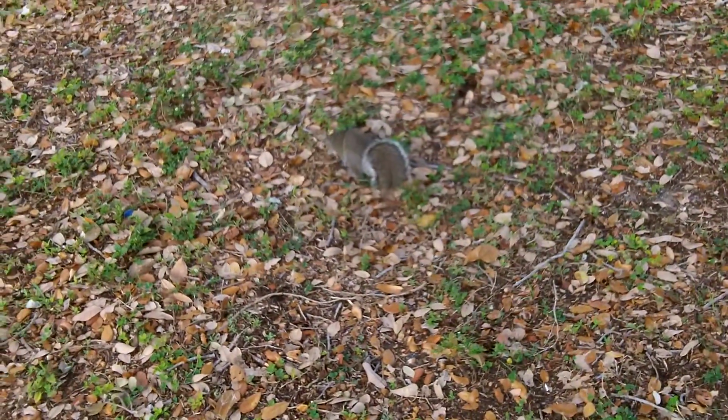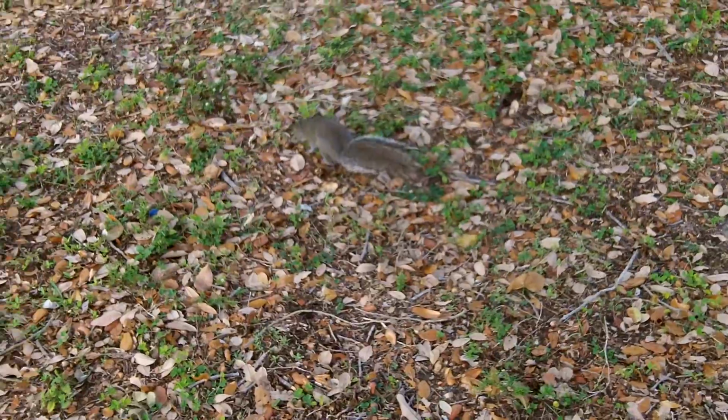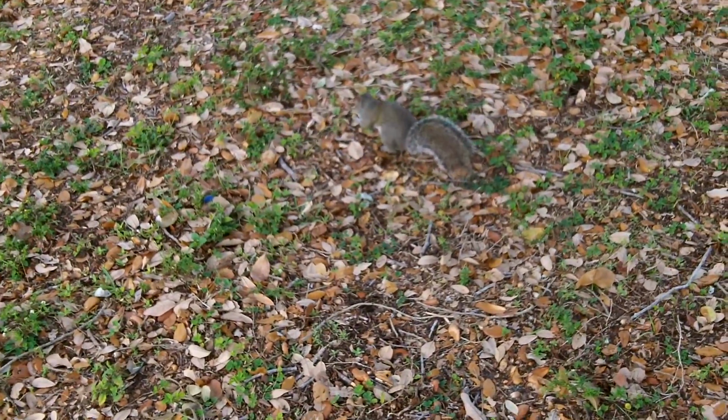Little squirrel. Hey, buddy. Hey, buddy. What you doing? Going up the tree, huh?